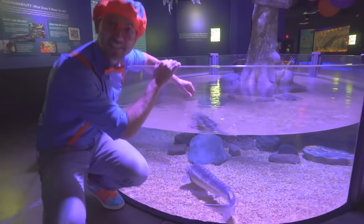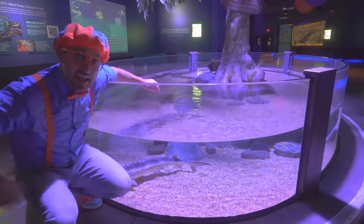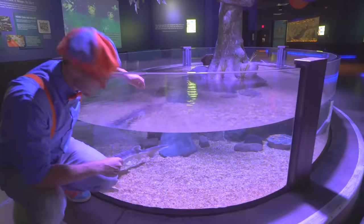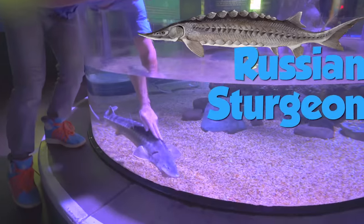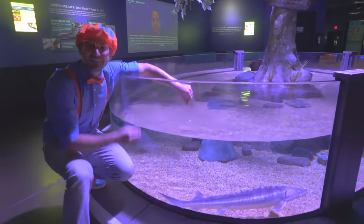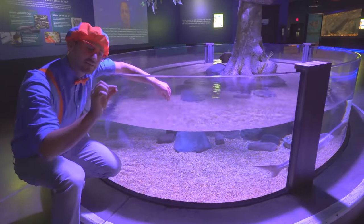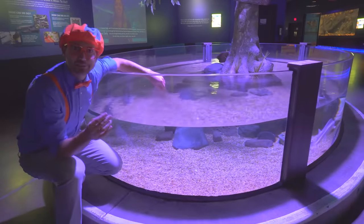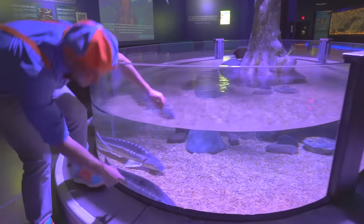Oh, did you see that? I just used two fingers on the back of the head and the back of this Russian sturgeon. Oh, it looks like he liked it. Whoa, it feels so cool. It's hard, but also has kind of a layer of a slippery sludge on it. It helps keep all the parasites away. Oh, here's another one.